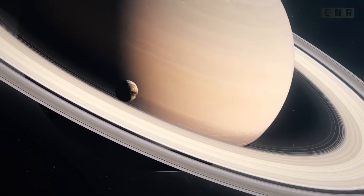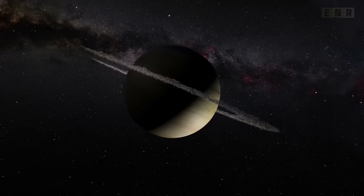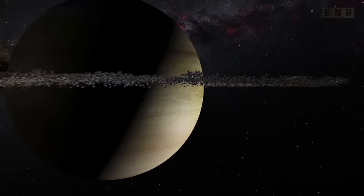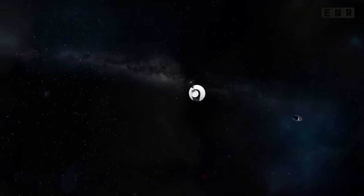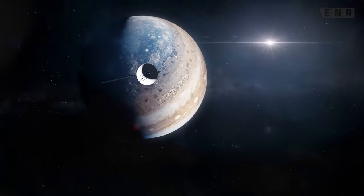Saturn isn't the only planet with a ring system. Although much fainter and smaller, Jupiter also has rings composed mainly of dust particles from impacts on the planet's small innermost moons. These rings were first discovered by NASA's Voyager 1 spacecraft in 1979.